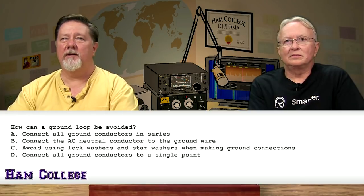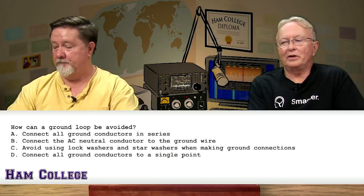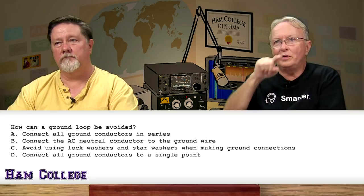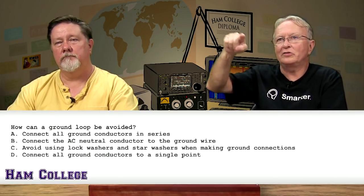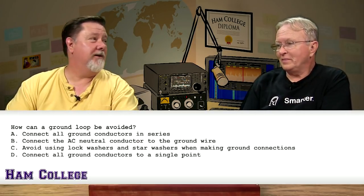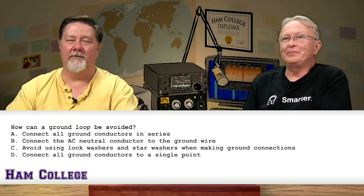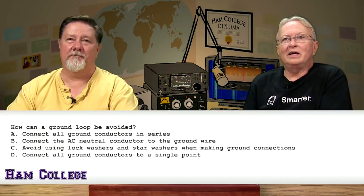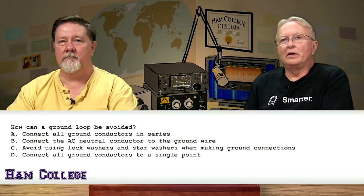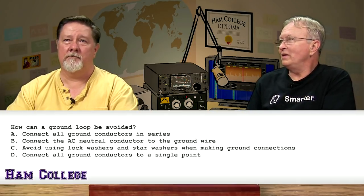Well, I think you already answered this. I think I have. It's not A, connect all ground conductors in series. No, they're all in parallel coming to a common point. You don't go from one piece of gear to the next to the next. There may be some people that have it hooked that way. Oh, it sure would be easier to do that. It would be easier to do, if you're short on wire, but that's not the right way. No. B, connect the AC neutral conductor to the ground wire. No. For goodness sakes, don't do that.